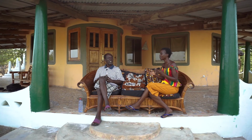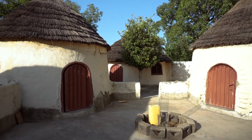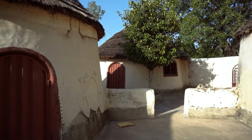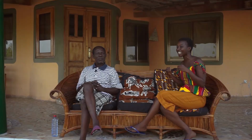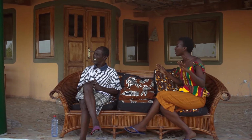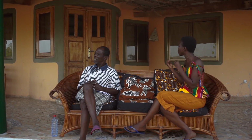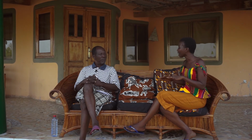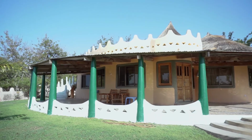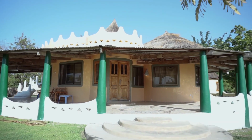And speaking of conservation, we are on the beautiful Tongo Oasis, located in the Upper East region of Ghana. This is such a beautiful, incredible place. Where we are sitting, we can see the Tongo Hills in the distance. It is absolutely gorgeous. And we're sitting in front of one of the many sustainable homes here on this property. Can you tell us a bit about Tongo Oasis? What is Tongo Oasis? When did you start? And why did you start?